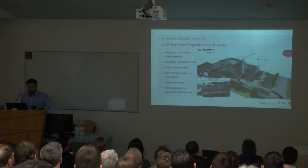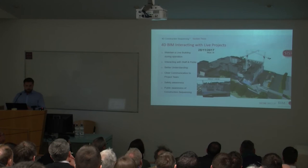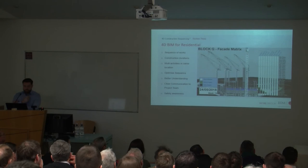So better understanding, clear communication, safety awareness, public awareness. Then this again will be showing your safety inductions to your site team. Tell the lads, look, this is where the construction sequence is going to be for the next couple of weeks, and this gives confidence to the client again to really show how we're going to go about constructing the building.